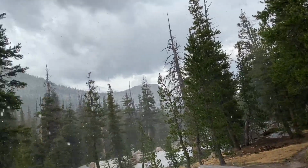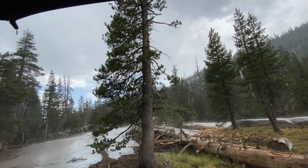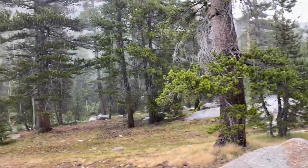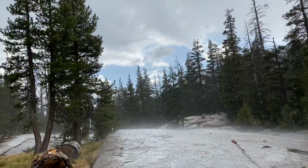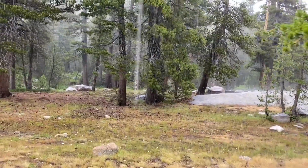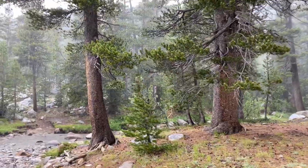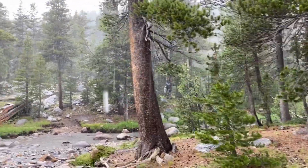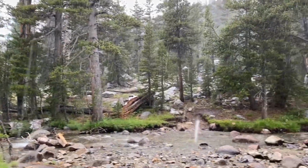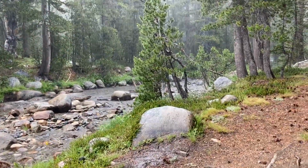Just had a big old thunder. Didn't see the lightning. I think I'll just sit tight for a bit. Let it pass. It's actually hailing now. Coming down to check my river crossing. Looks like I'll be okay on the rocks. I'm under a tree. Look at that.